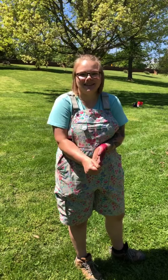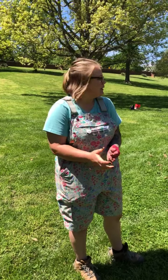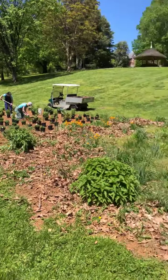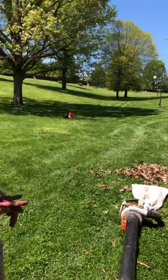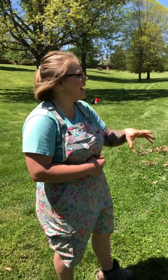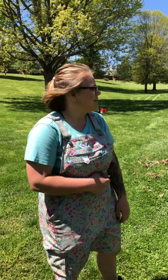I am the Sustainability Coordinator here at Randolph, and we are doing a little work in our pollinator garden today, and we're actually doing an expansion too. So that's what Dr. Warren and her daughter are starting to plant for us, and then we're also going to be weeding last year's garden a little bit and getting it geared up for spring.